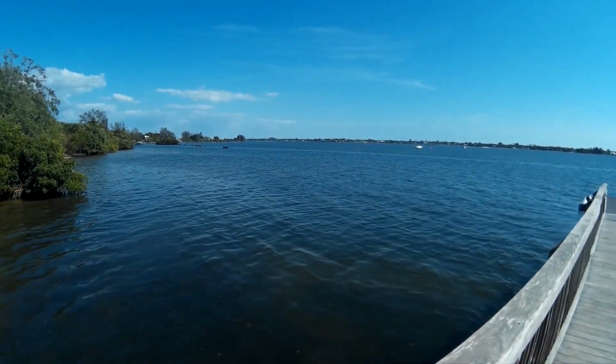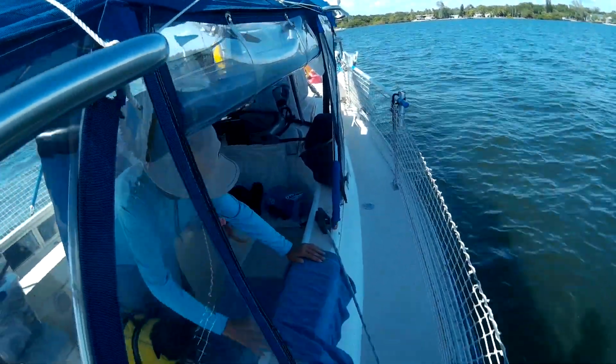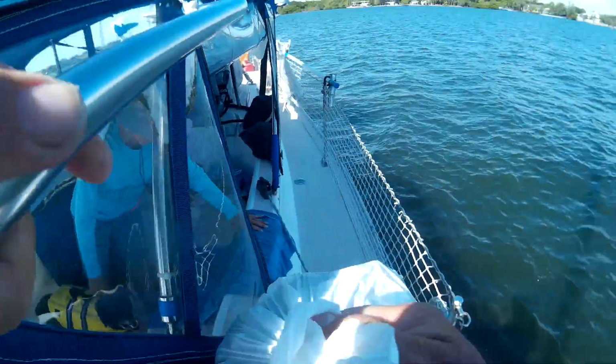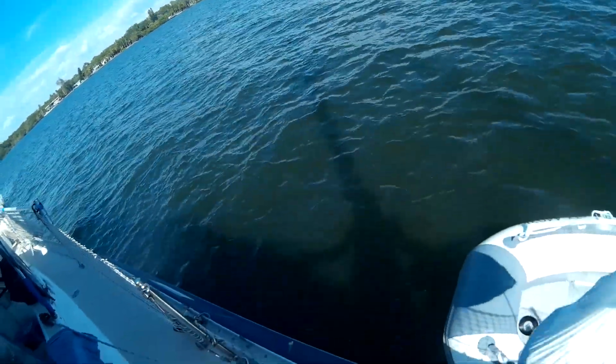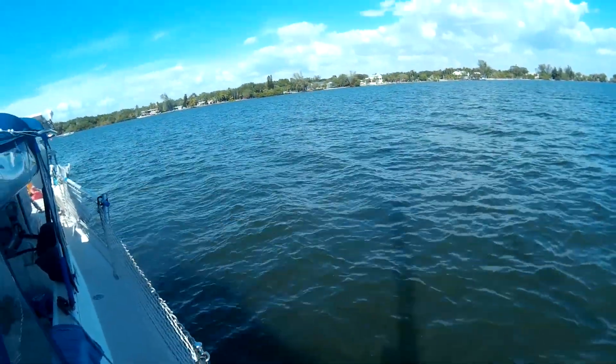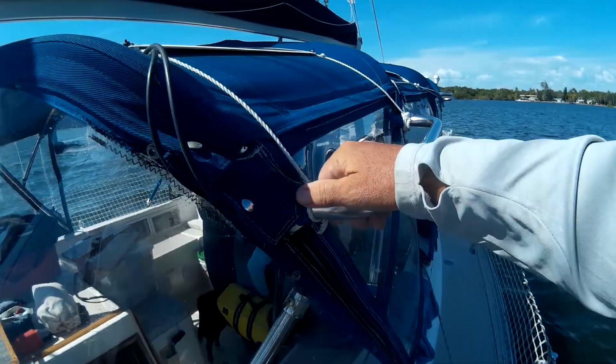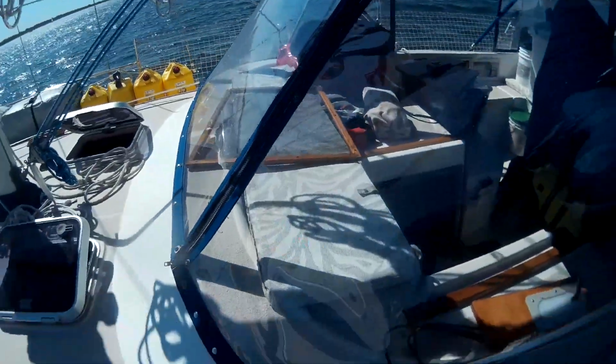So, another dinghy ride, and we're going to take Bodie. Come on. You need to bring any extra line? Nope. And taking the trash. We're going to head over to the little park over there, which is really cool to have right there because it's just a cool little park.